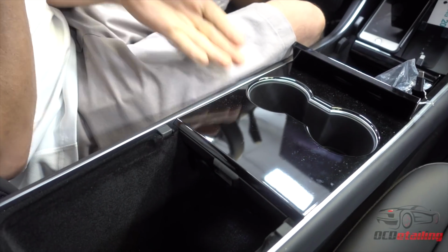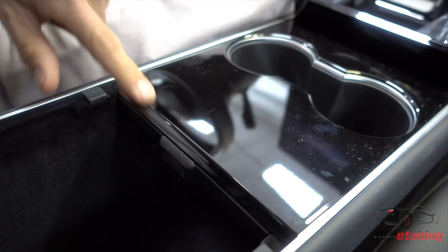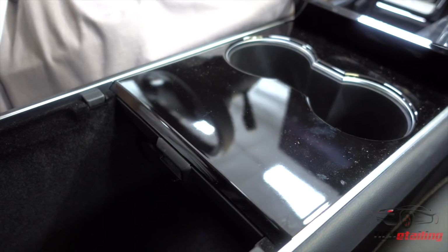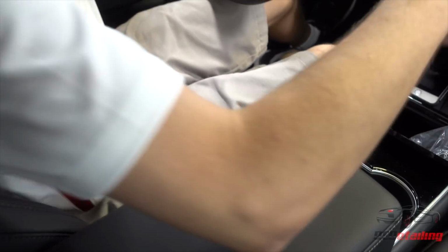And again, I hate touching on this again, but look, just opening and closing this thing has left marks on this piano black trim. Bah! That's all I'll say about that. I'm going to stop complaining about trim.